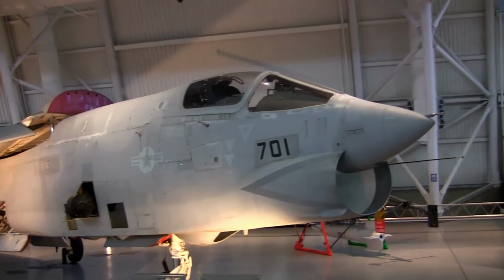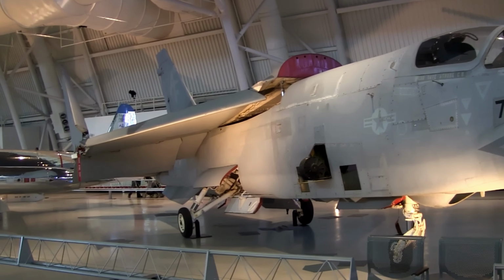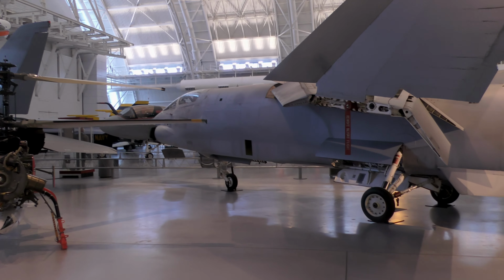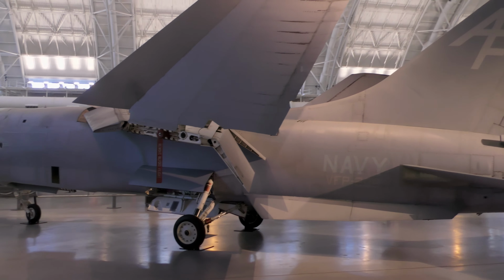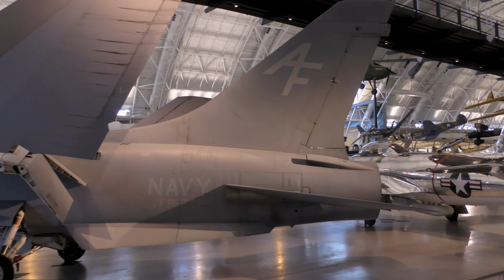The Chance-Vought RF-8 is the photo reconnaissance version of Vought's famous F-8 Crusader, which was the first carrier-based aircraft to exceed 1,000 miles per hour. They flew their first combat missions triggering cameras instead of weapons as part of the photo reconnaissance flights over Cuba during the Cuban Missile Crisis in October 1962.